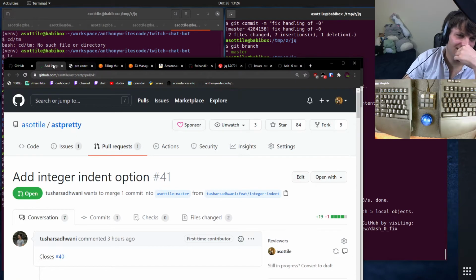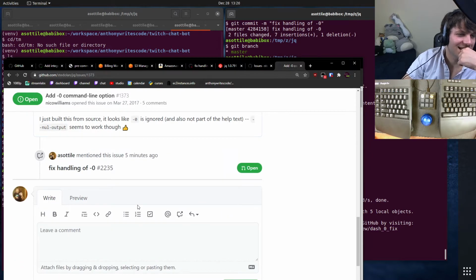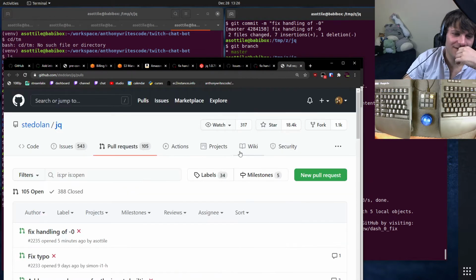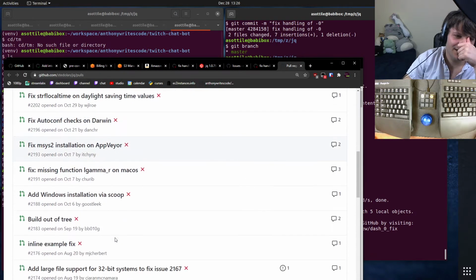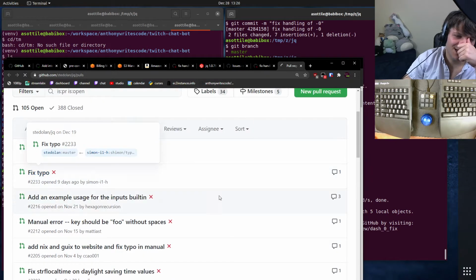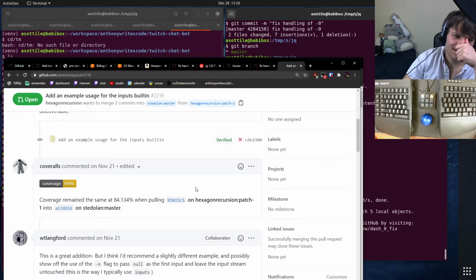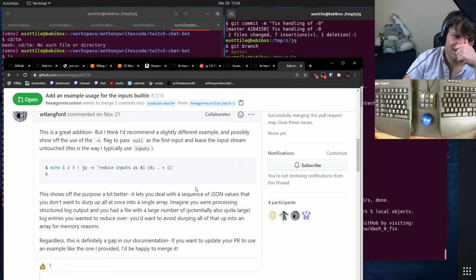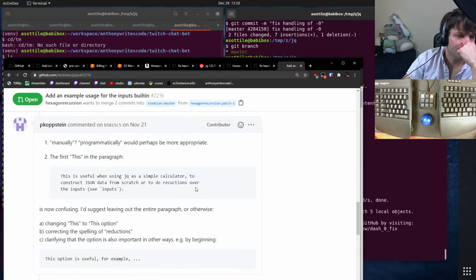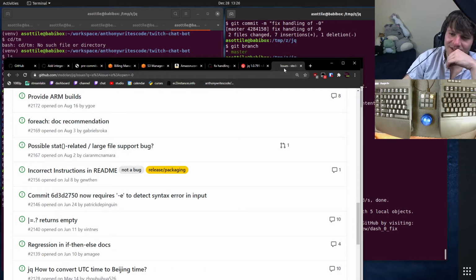But yeah. Anyhow. This hasn't been updated. Oh, it's because I force closed it. That makes sense. 105 open pull requests. This shit's never gonna get merged. Why do they all have one comment? What is the comment on all of these? Oh, coveralls. Fuck. Well then. Shit's never gonna get merged. I made a mistake. I shouldn't have opened that.